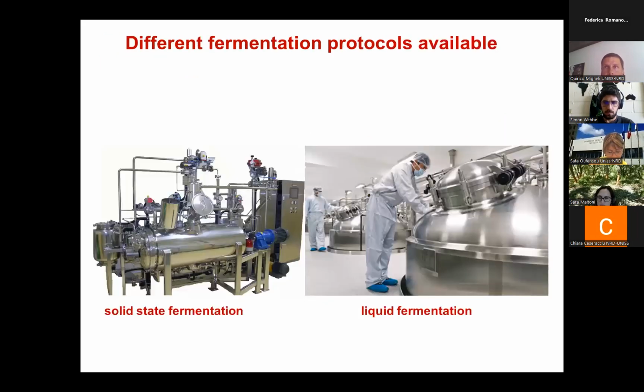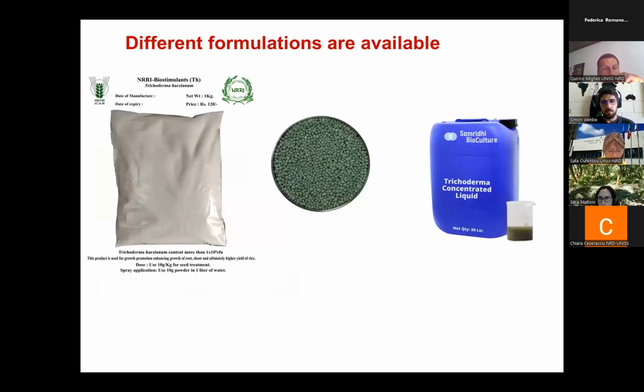The fungus is very, let's say, easy to grow. It's a fast-growing fungus. The fact that it has been found as a predominant species or predominant genus in different environments means that it can grow very fast and can compete with the other fungi, which also limits contamination. And several systems, both solid state fermentation and liquid fermentations, are available, and this makes it possible to produce talc formulation, for instance, pellet formulation, or liquid formulation as well, according to the needs.